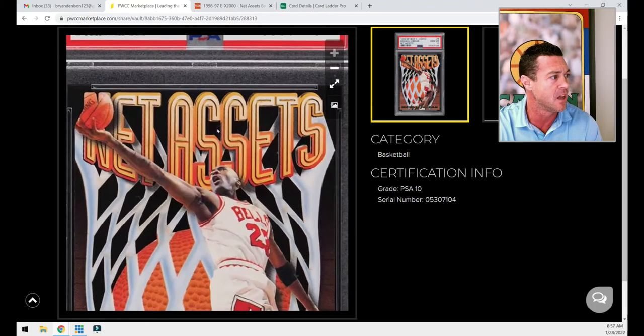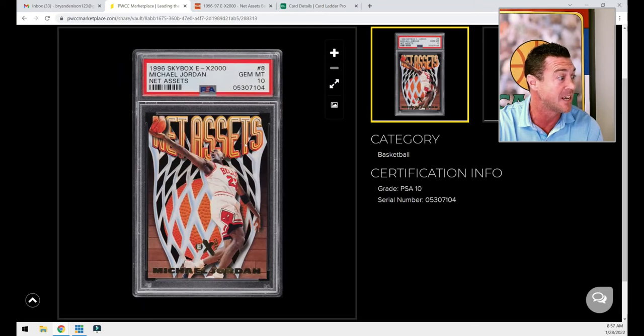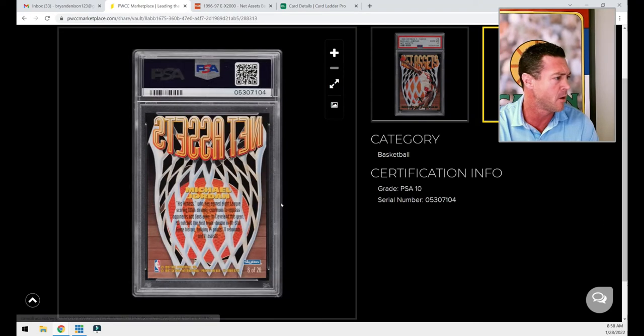But the words Net Assets are intricately die cut at the top. You can't really tell in a 2D picture, but if you had the card and you could move it around, you could tell. Net Assets at the top is actually die cut. Really just a really cool card. That adds to the condition sensitivity of the card. And we're going to get to the population in a little bit, because there aren't very many of these PSA 10s going around.